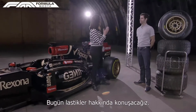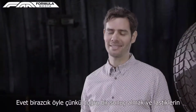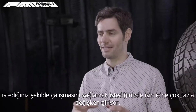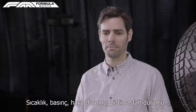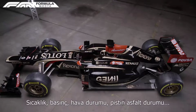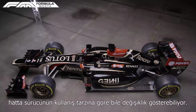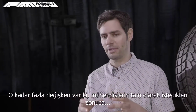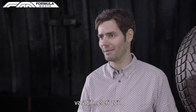Today we're talking tyres. They're often referred to as the dark art. Why is that? Well, it is a little bit because there are so many variables involved in getting these things right and making them work for you. They vary so much by things like temperature, pressure, the weather conditions, the track surface, even the driving style of the driver himself. So many things are variable that the engineers have a very difficult time making it the sort of exact science that they would love it to be.